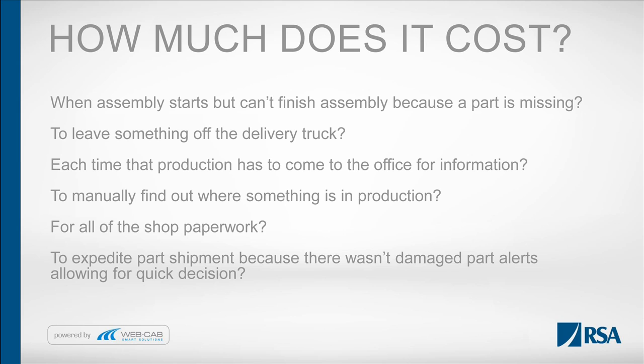What does it cost for all of the paperwork that must accompany work orders into the shop so that there's enough information? What does it cost to expedite part shipments or product shipments because there wasn't a way for decentralized part alerts and for quick decision making? I know that in interviewing a number of customers, these things are all very costly to businesses. Sometimes it's difficult to know how to put exact dollar values on them, but they are certainly expensive in the process.